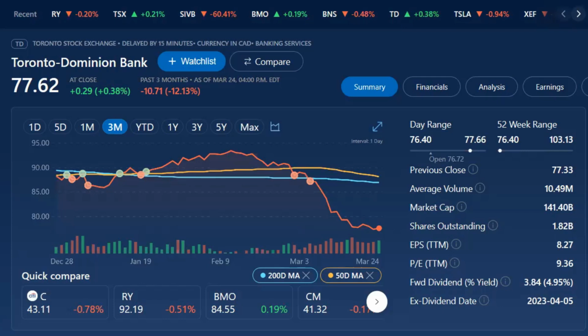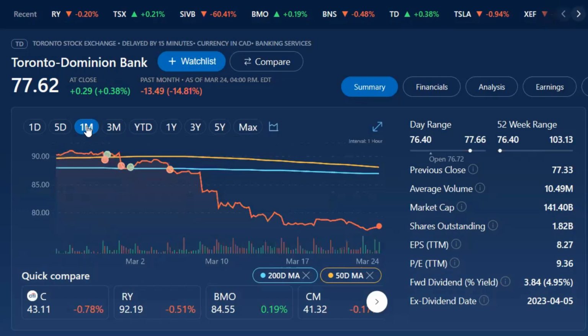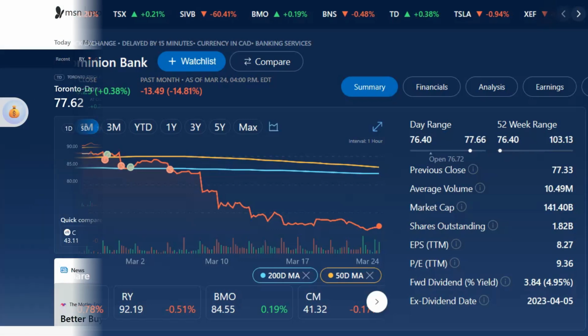In looking at the past 3 months, the shares of TD were down by close to 12%, and in the past 1 month, even more, down by close to 15%. All of that has resulted in the shares of TD hovering and in fact reaching its 52-week low at the last trading day, which was at $76.40. That's when the stock broke its 52-week low level and recorded a new 52-week low.